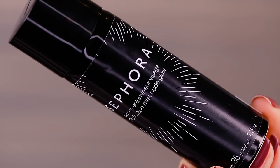So moving on. Now this, I have no idea what the deal is with this. This is called the Perfection Mist Nude Glow. I have not tried this, obviously. This is in the shade Universal, so that is telling us it's going to be great for everyone. This is going to give you a radiant finish. It's great for all skin types. For best results, spritz over skin as the last step of your makeup routine with no blending required. Let's find out what the biz is about this. I'm going to give it a good shake. Why am I so scared to do this? I don't want to ruin my eyelashes. This is just supposed to be a last step in your makeup routine to enhance the way your skin looks. 3, 2, 1.